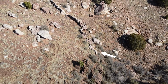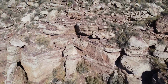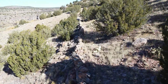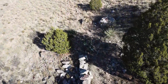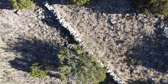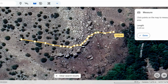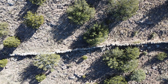The wall starts here, continues over boulders, goes across a grassy slope, and here it ends abruptly. I estimated the wall on Google Earth to be about 0.1 miles, 512 feet, 156 meters. It is about 5 feet tall in some places.